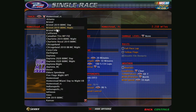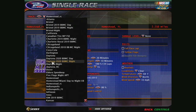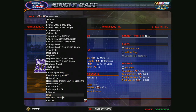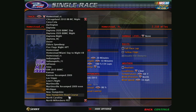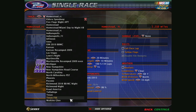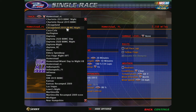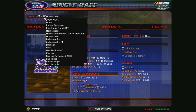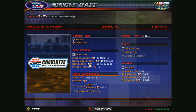So today we're going to be doing the start of the season here. 23 races here. You will have tracks like Five Flags, ISM, Kansas. We'll also have Martinsville, New Hampshire Road Course, North Wilkesboro, Richmond, Texas, Fort America, Watkins Glen, Dover, Daytona, Bristol, Roval, and Chicago. We're going to have a lot of races here on the schedule, but to start out the season, we will start it out at Charlotte Motor Speedway.